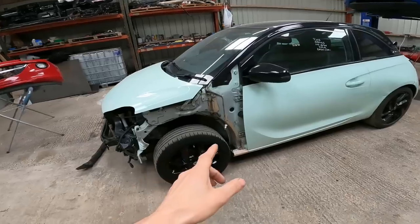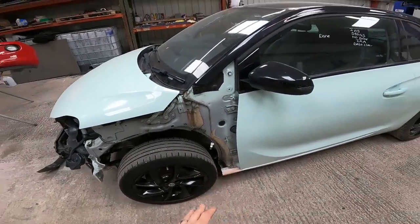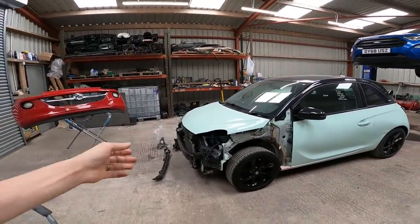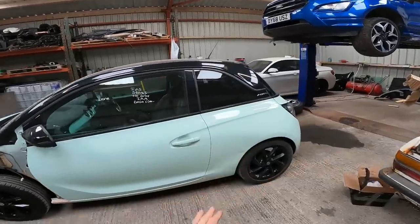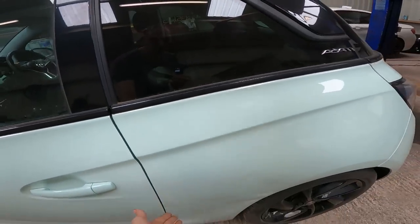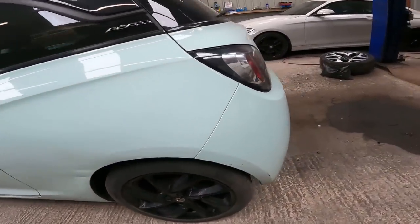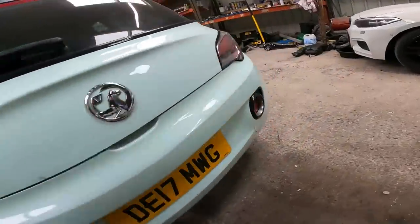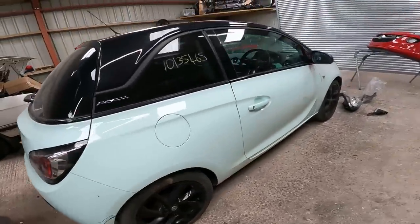But I've also got to finish sanding down my homemade sill, because this car's going to need quite a bit of paint, unfortunately. We've got bumper, we've got wing, we've got this damage to this rear quarter. Not ideal. And we have marks to the rear bumper as well, not just that side, but here as well. This side's okay.